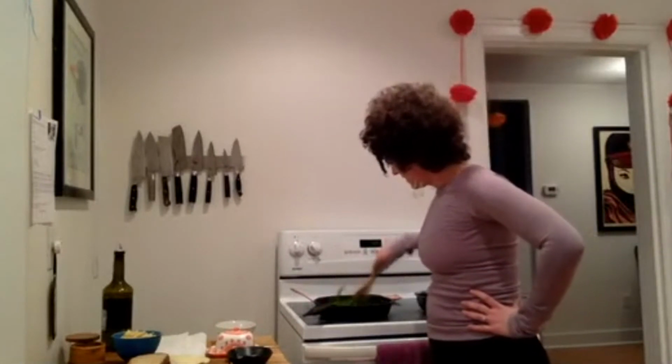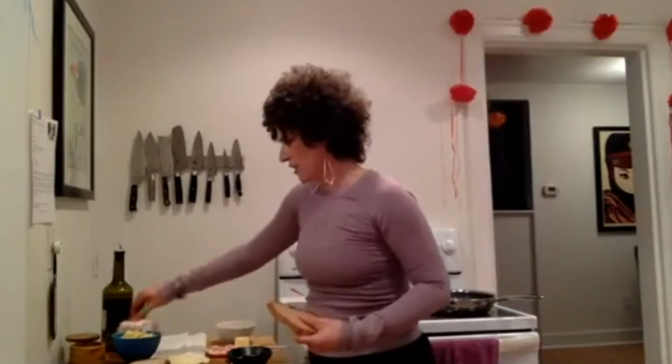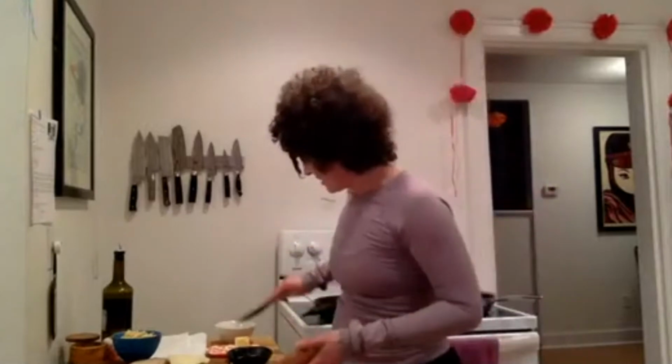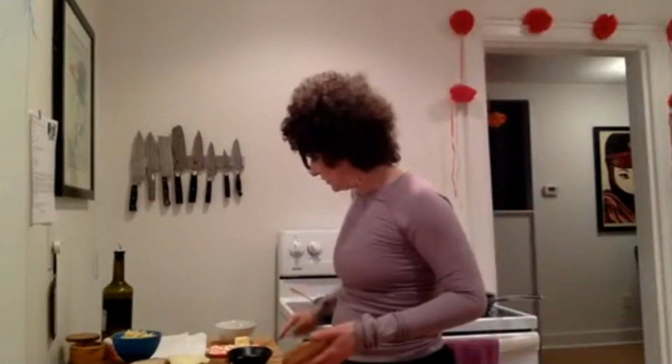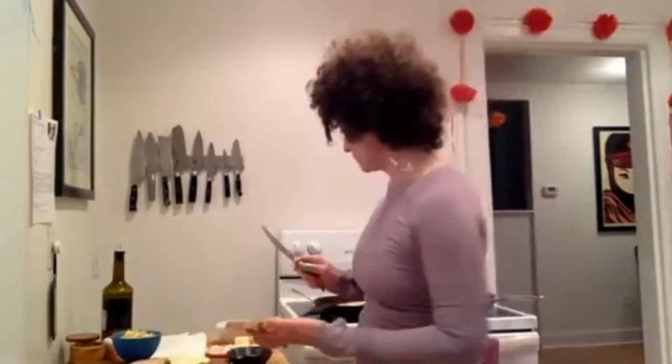So while we're waiting for that to cook, I'm going to prepare the bread. I'm just going to make 1 sandwich for now, but the recipe makes 3 sandwiches, 6 slices of bread. I will use butter for this component because that just makes the sandwich so much better. So I'm going to butter 1 side of each piece of bread for when we cook the grilled cheese.